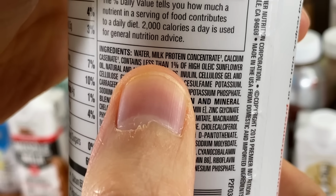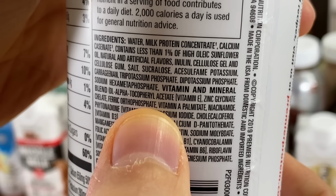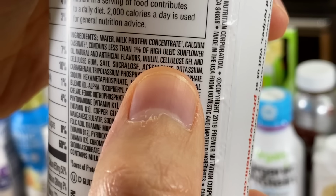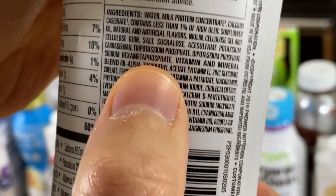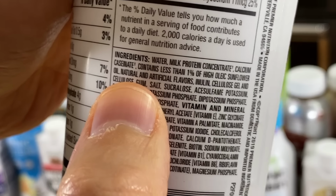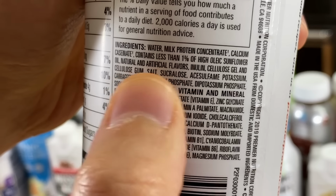Now, strike number one is anytime we're dealing with a dairy-based protein drink, I really want it to be organic or grass-fed. This is not. I'll go into that in a minute. They're using an oil, kind of like as an emulsifier here. They're using high oleic sunflower oil. It doesn't say expeller pressed, so that's not ideal, but I could forgive them, but I can't forgive them for this. There's natural and artificial flavors here.